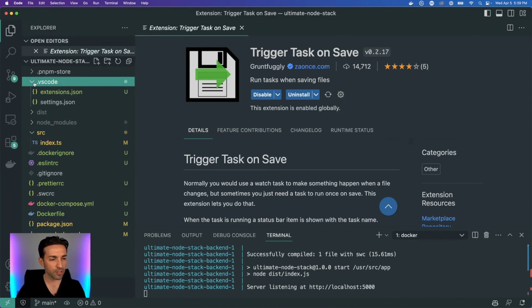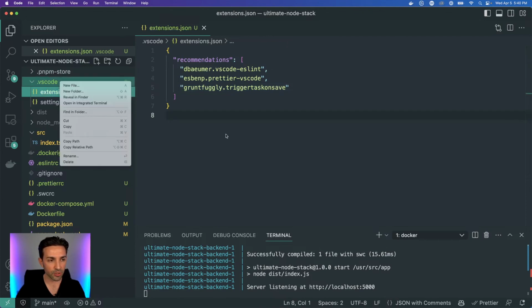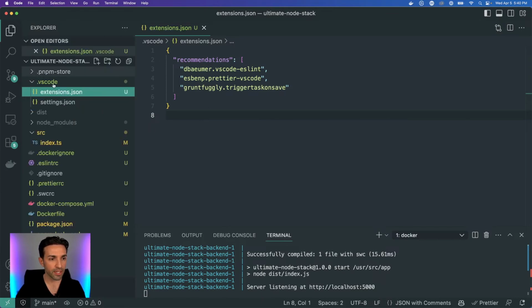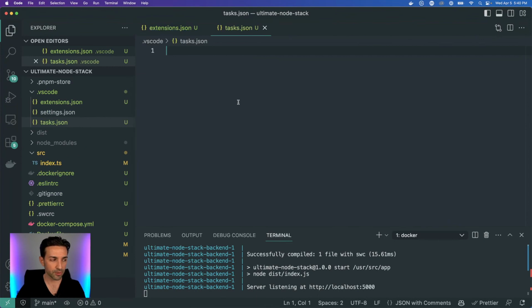I'm going to go in here to our VS Code extensions JSON file, I guess casing doesn't matter, and add this to our recommendations. So we're recommending that people install this. And now we want to add in a task. If you go to this run and debug thing, this is where you run tasks in VS Code. We're going to define a task that we want to run in tasks.json, in our .vscode directory.